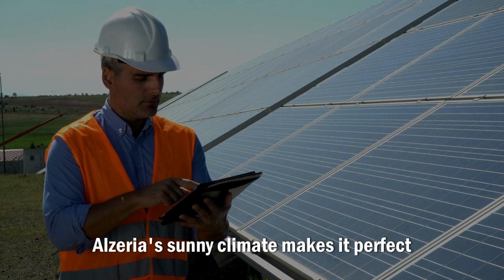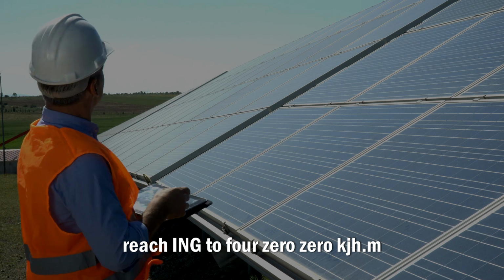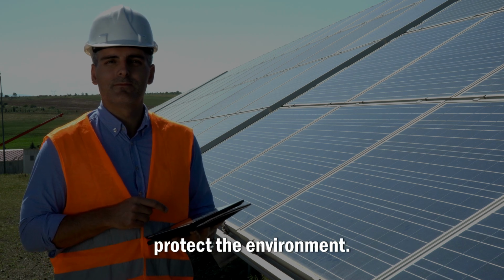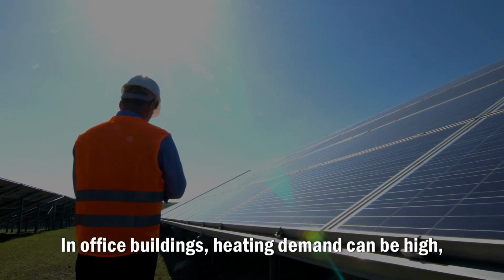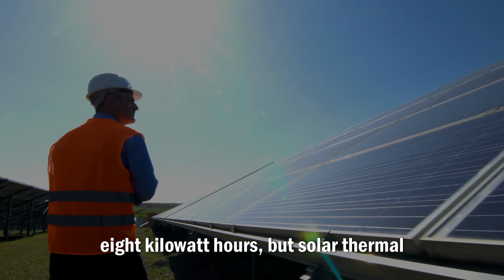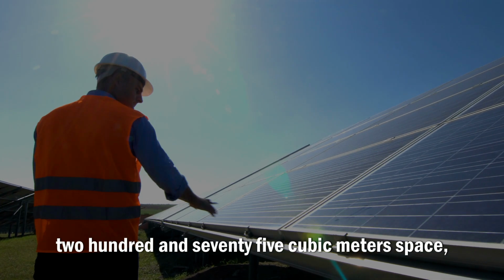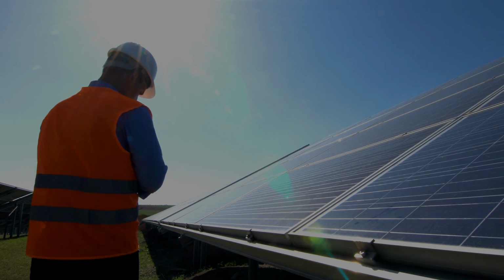Conclusion. Algeria's sunny climate makes it perfect for solar energy, with strong sunlight reaching 400 kJ/h.m². Using solar systems helps save energy and protect the environment. In office buildings, heating demand can be high, up to 747.8 kilowatt-hours, but solar thermal collectors prove highly efficient. Just 10 square meters of panels can heat a 275 cubic meter space, even when outdoor temperatures drop near freezing.